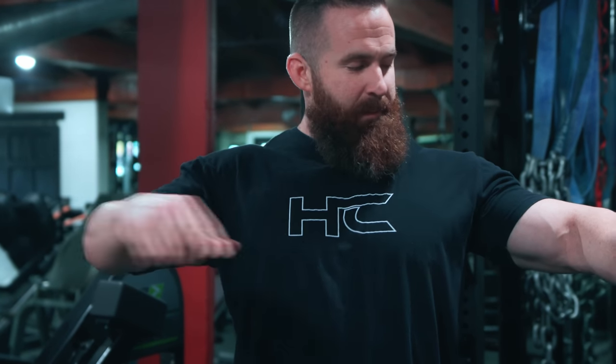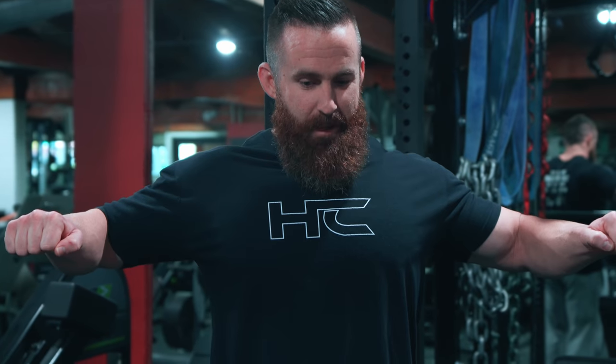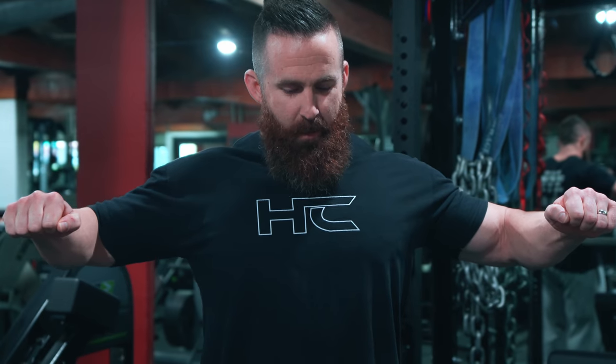And the reason I say start at the top is when your elbow's bent, especially from the bottom, you can slide your hands together using a bicep contraction, which obviously isn't what we want to do. You want to feel like you're sliding your hands together, still contracting your pecs.